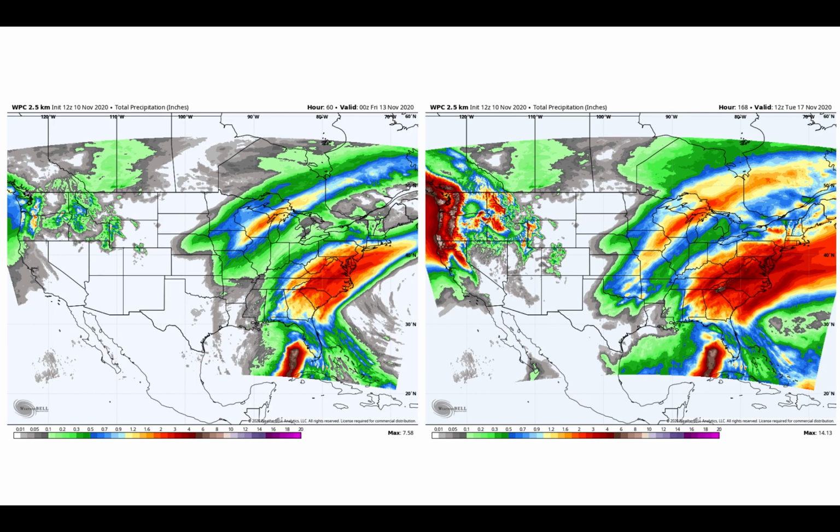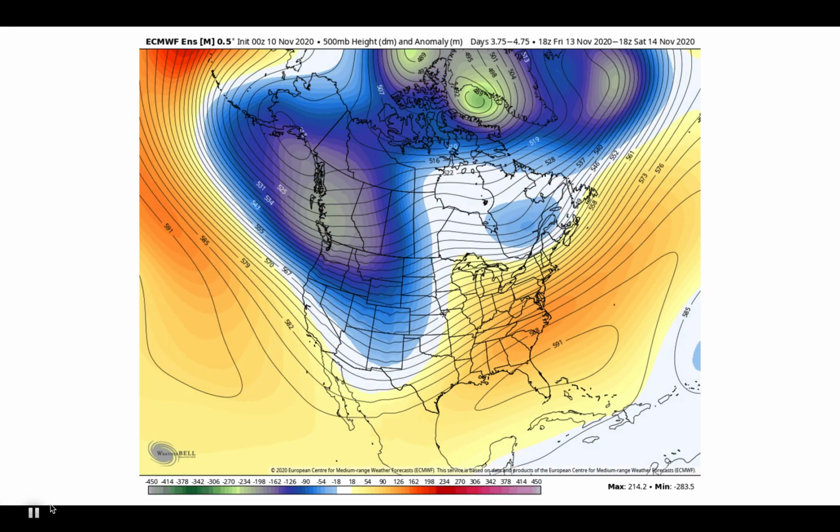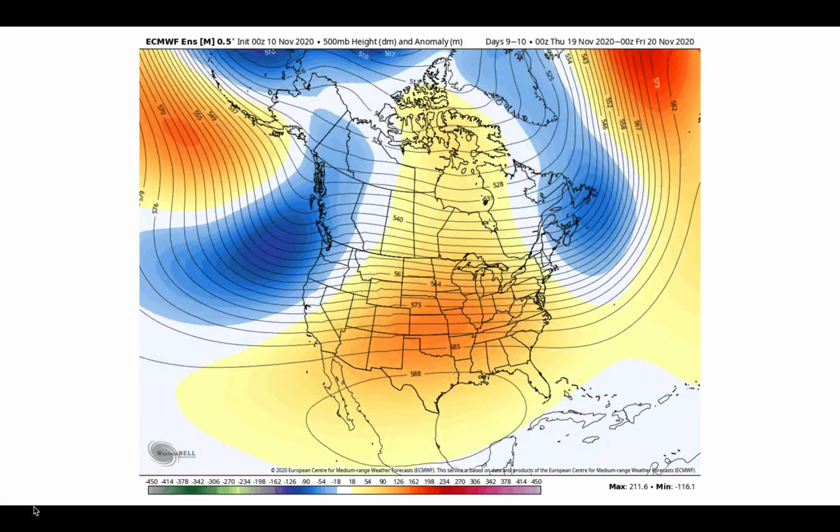So total precipitation between now and Thursday, so the next 60 hours on the left, and then the next week on the right. So this is the storm system here that's just impacting us now over the next 24 hours, and this is when you add in the weekend storm system. Again, not a huge change, but we will bring in some additional moisture to this corridor likely as we head into the weekend.